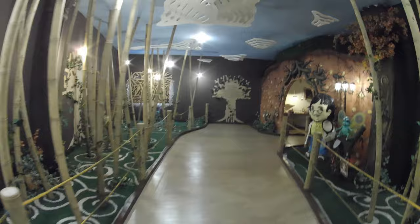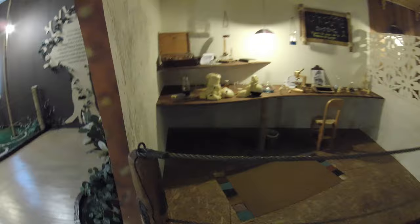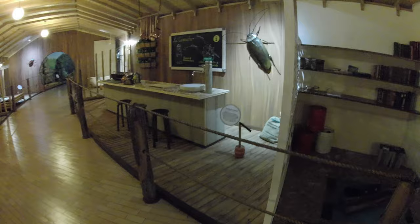All right, so we've reached the top of the Taj Mahal, and we have a children's discovery lab. How cool is that? Wish I had my little nephews here. It would have been cooler. Yes, so science all around. Big bugs. Bugs and how they affect our daily lives. So you got a La Cucaracha over there.